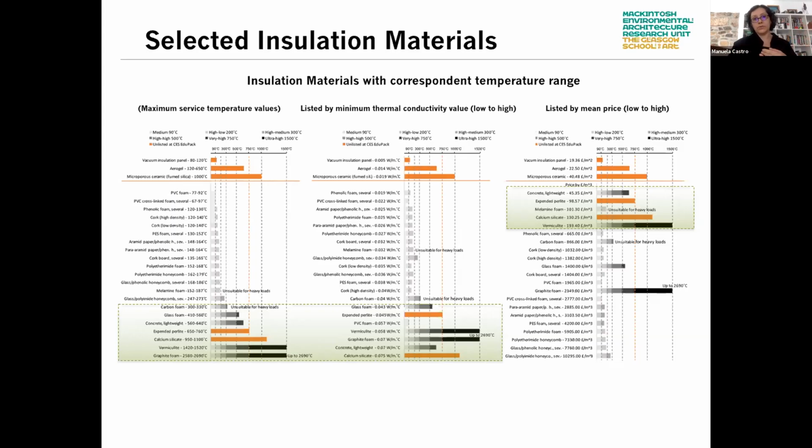The inorganic-based ones are suitable for a large range of temperatures, so they can operate from ambient temperatures to quite high ones. They have the lowest prices, and they are suitable to be used under really heavy loads. But they have the highest thermal conductivity values.